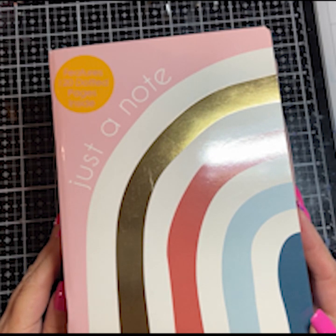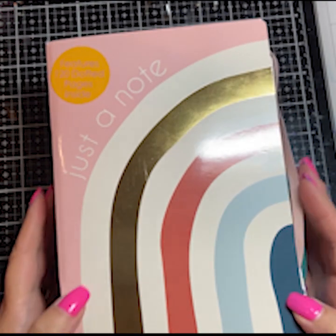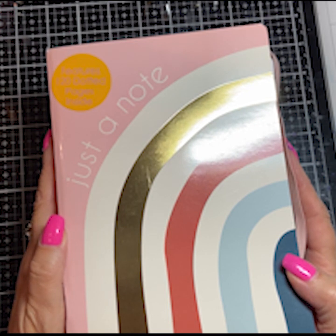My name is Laura, and today I hit the jackpot at the Dollar Tree. Yes, I found these journals at the Dollar Tree, and of course I had to have every single one. I just noticed when I got home, I have 11 of these. They are different covers. I will show you each one.